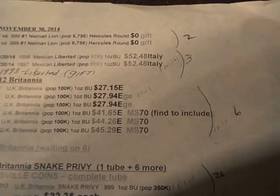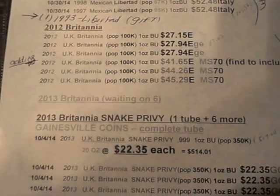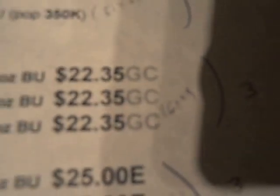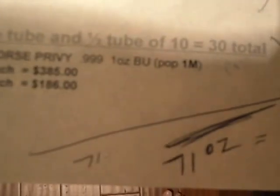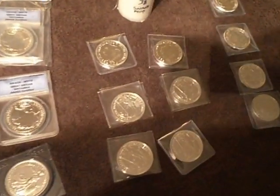So let's talk about this for a minute. All right. By the way, here is everything that I paid for. If you want to pause it, you could see exactly what I paid for each one of my items. And if you see GC there, that means Gainesville. JMB is JM Bullion and such. You could see I also got 71 ounces, and that is what it cost me for the month. So let's talk about a couple things here. These are all of my purchases for the month.